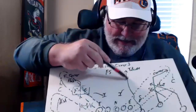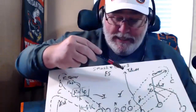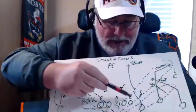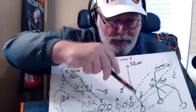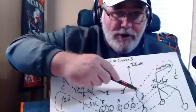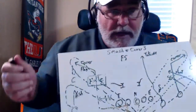Okay. Now, remember, on the cover 3, this guy is going to be taken out on the takeoff. On cover 2, he could actually split the cover. I didn't cover that one. I forgot to mention his pattern. But on the cover 2, he could split that and be open. And that's a read also to see if when they're in cover 2, if this strong safety is covering this corner, then you could hit the takeoff route. Right. Because the free safety is going to be covering this corner. You got me? Yeah.